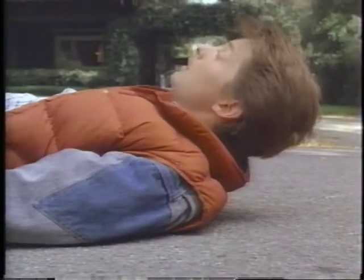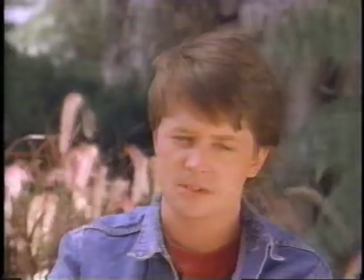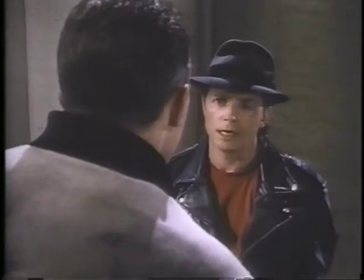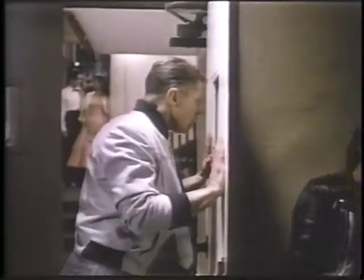Through it all, Michael J. Fox and director Robert Zemeckis have developed a philosophical attitude. Bob and I have an expression that we used on the first movie, which is pain is temporary, film is forever. And, you know, that's the way you got to look at it. If you get hit in the head a couple of times to make a great film, it's kind of worth it.